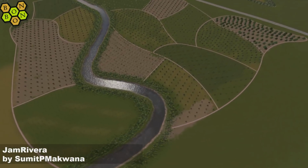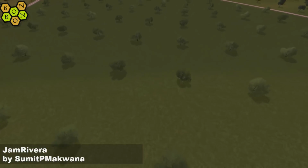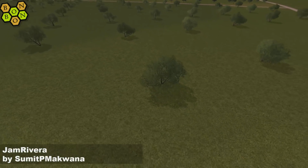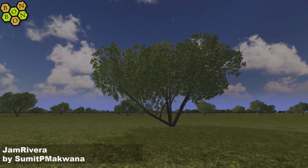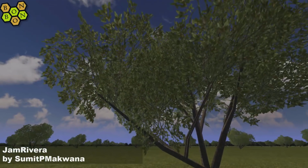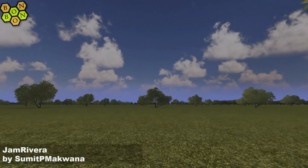Now, these fields, they're a bit of fun. They're a bit of fun in the shapes. Having said that, I am going to have a little grumble about one thing down here. Okay, so right, we're going to be doing some crops here. Let's pick some fruit out of this tree. I know it's not really a fruit-bearing tree, but just go with me here.